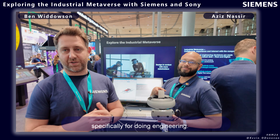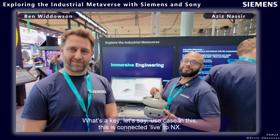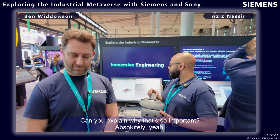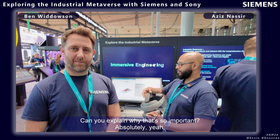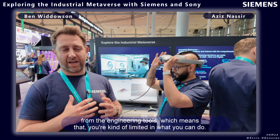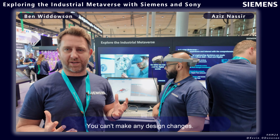Now, I was looking at the demo earlier. What's a key use case in this? This is connected live to NX. Can you explain why that's so important? Absolutely, yeah. So traditionally with these immersive experiences, they tend to be disconnected from the engineering tools, which means that you're kind of limited in what you can do. It's typically limited to things like design review. You can't make any design changes.